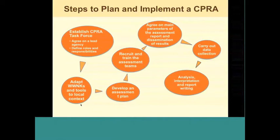And if you do not do the rest, if you do not train your teams, if you do not have a methodology for sampling, if you do not adapt your tools, if you do not do proper analysis and interpretation, it doesn't matter if you collected data or not. You're not going to have the results based on which you can do programming. So data collection has to be one part of a whole process.